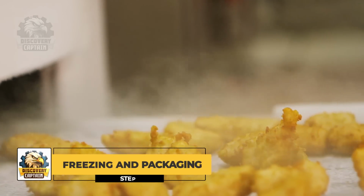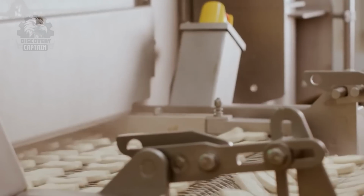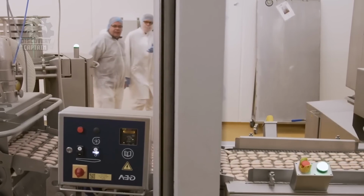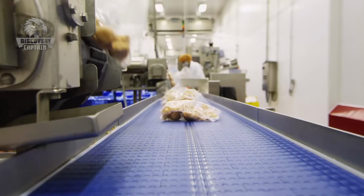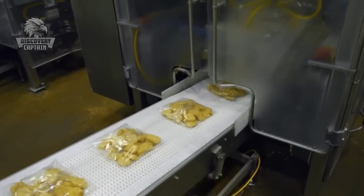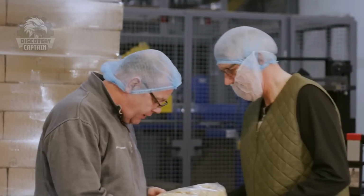How do McNuggets stay fresh and delicious until they reach your local McDonald's? The answer lies in quick freezing. After par-frying, the nuggets are rapidly frozen to lock in their juiciness and flavor. This crucial step preserves the quality of the nuggets as they are bagged, boxed, and prepared for shipping. Picture the bustling packaging room, where frozen nuggets are carefully handled to ensure they remain intact and high quality during transportation.